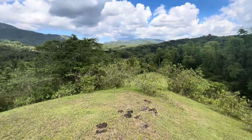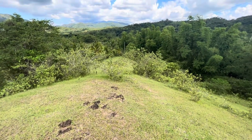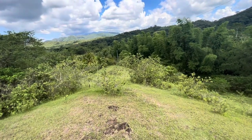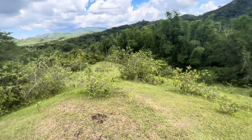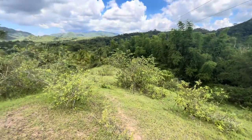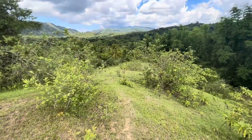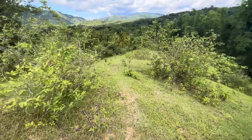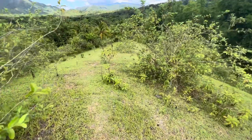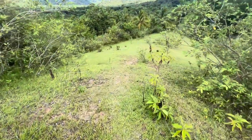Yeah, I've seen this here. I think I'm gonna clear this whole hillside out, and this will be a good place to start some gardening. Plant some okra, eggplant, string beans, tomatoes. See what does good. String beans here grow like you wouldn't believe. I think my father-in-law planted some, and they're harvesting in less than a month.